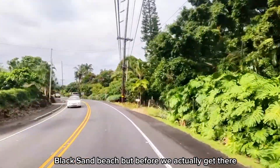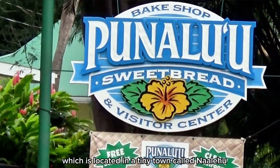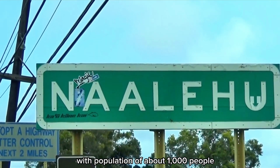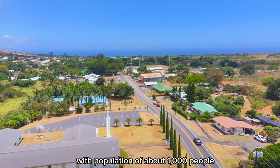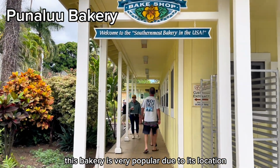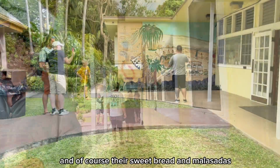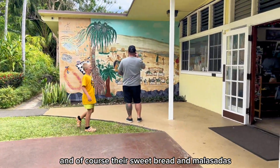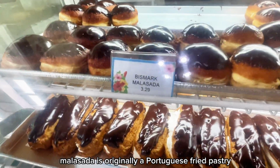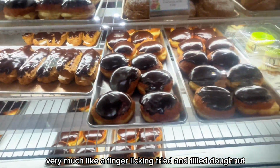But before we actually get there, we will stop at Punalu'u Bakery, which is located in a tiny town called Na'alehu, with a population of about 1,000 people. This bakery is very popular due to its location being the most southern bakery in the US, and of course their sweet bread and malasadas. Malasada is originally a Portuguese fried pastry, very much like a finger-licking fried and filled donut.